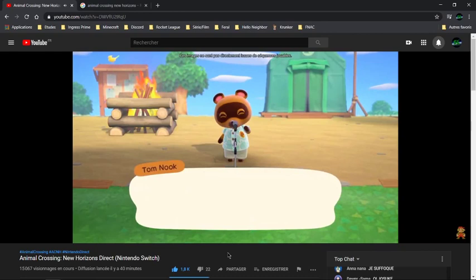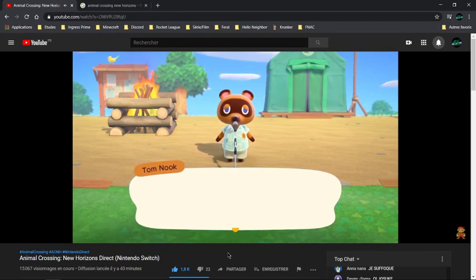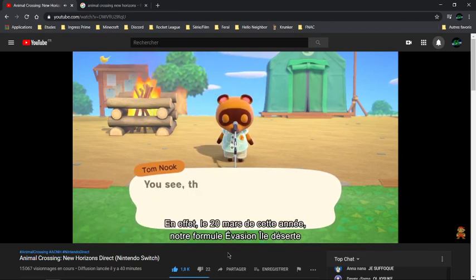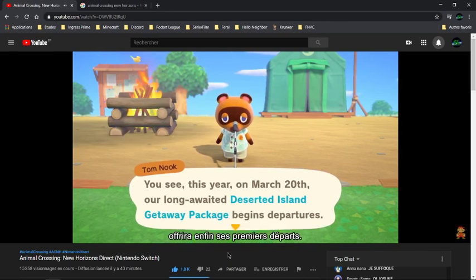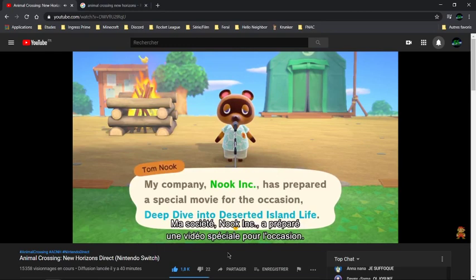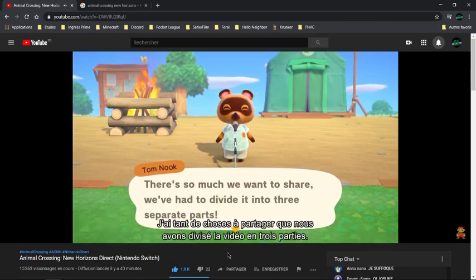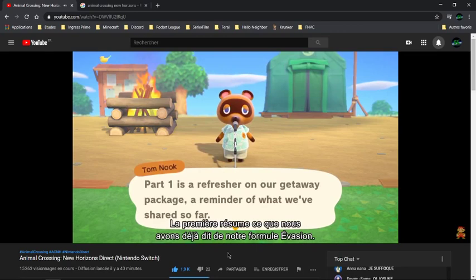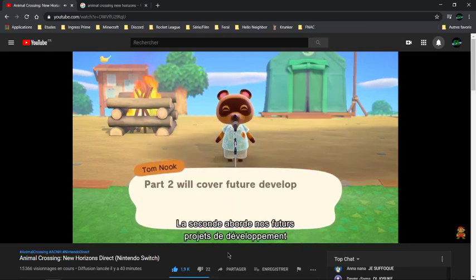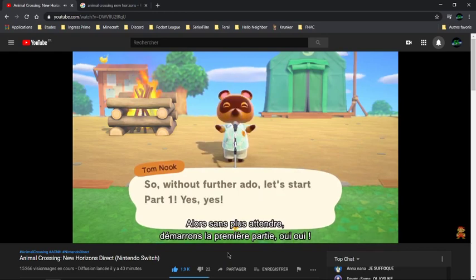Ouais, jure. Ah bah, tant mieux. En 3 parties, intéressant. Fréquemment posé. Ah ouais. Ok. Bon, je vais me taire parce que voilà.